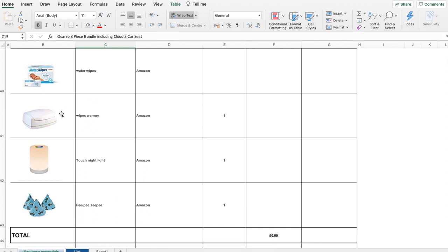This wipes warmer was a bit of controversy. Some people said they didn't want it at all. They didn't like it. Some people said it didn't matter. It kind of dried down all of their water wipes and everything. But if you get a very good water wipe, and you put it in your wipe warmer, it's not going to dry it out completely.